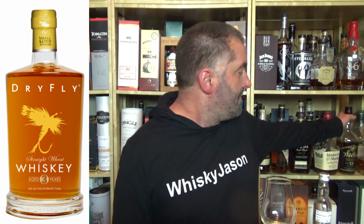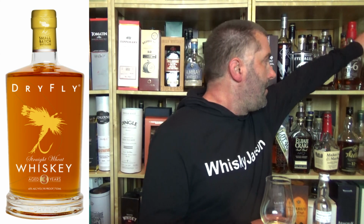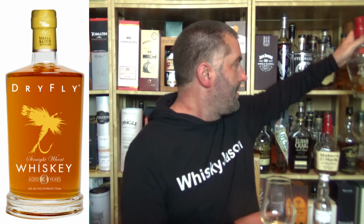And of course we have our wheaters. We have our W.L. Weller, the 12-year-old, as well as the Special Reserve. They have the wheat in them. We also, of course, have the Maker's Mark that has the wheat in it, as well as the Maker's 46. And of course we have our Pappy Van Winkle recipes and maybe a few other wheated whiskeys.